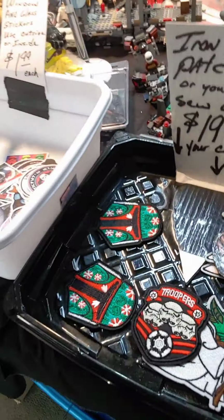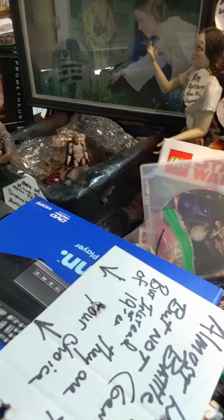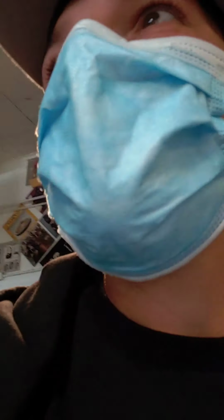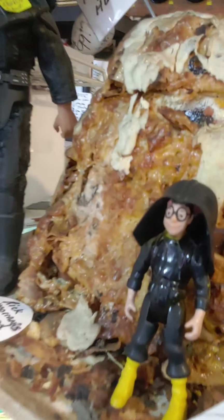A little bit of Hercules. Sweet patches. Although the guy went to the stickers. An old turtle. If we need an old turtle. How about turtles? Grievous. Everything's half off. Let's see what else we can find around here. We got these kind of cool drawings, that's sweet. Records. Rick Moranis. Oh yeah, Mighty Muscles. That's cool. Look at those guys.